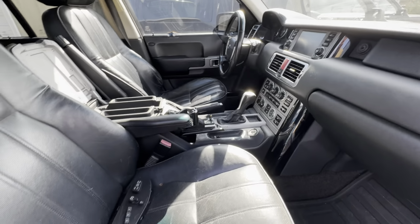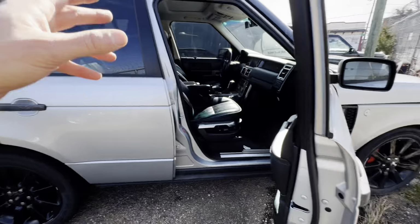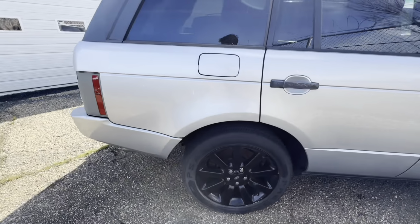But you know, it's not incredibly rusty. There's a little spot on the other side, but this truck needs to go. It will be for sale soon, but it's not the highest on the list. I can't do anything about it at this time.